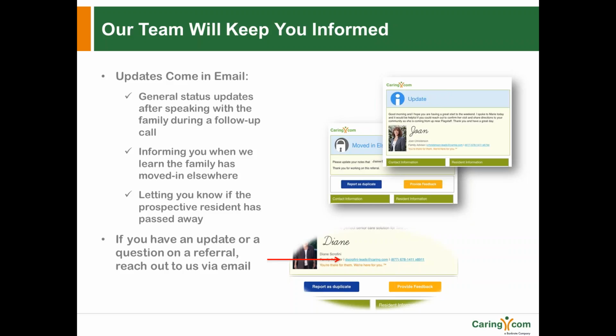Our team will keep you informed also. So updates will come in by email. Our family advisors are constantly on the phone 8 hours a day, so they are trying to find the perfect fit for your type of service. Generally, updates will come in after we speak to a follow-up. So when we set a tour or when we send you a lead, we send an automatic follow-up date to ourselves to reach out to them also.